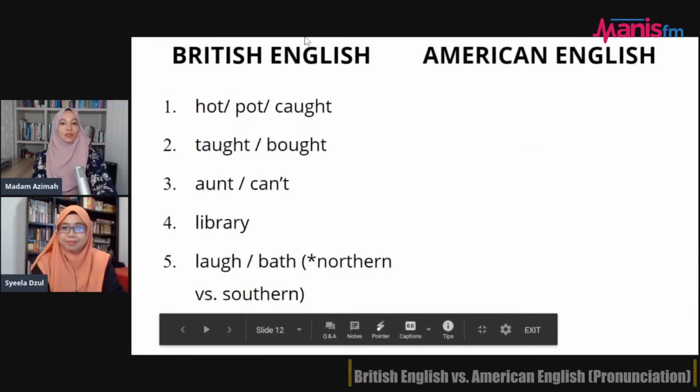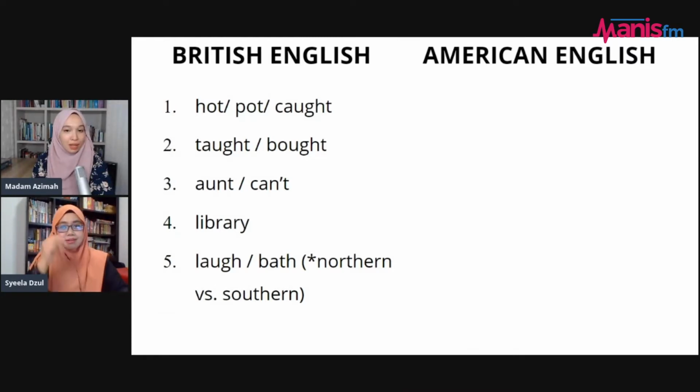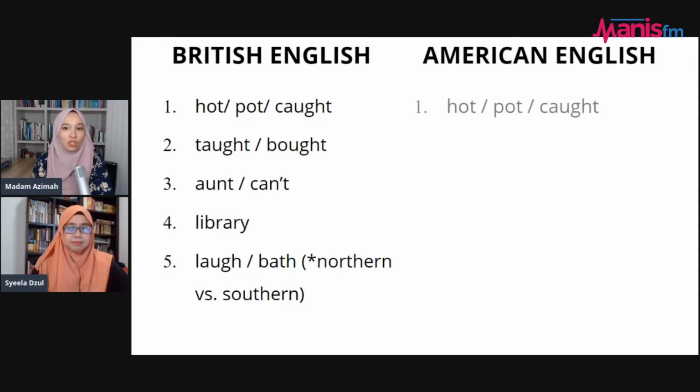Right. So the first word, it's hot as in panas, pot as in kuali, and then this word is a bit slightly longer, but the vowel is there, caught. But the thing that I want to emphasize is the o there. So how would you say it, American English? So the vowel parts for these words would go like this, the American way. Hot, pot, and caught. So you hear the difference in the vowel there.